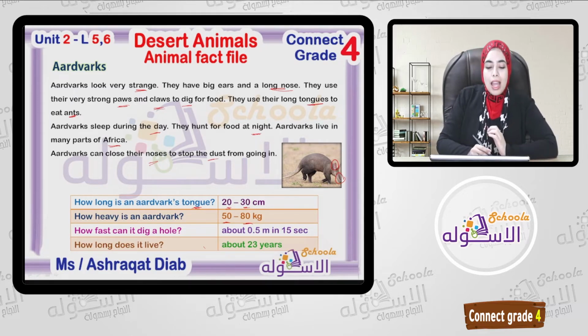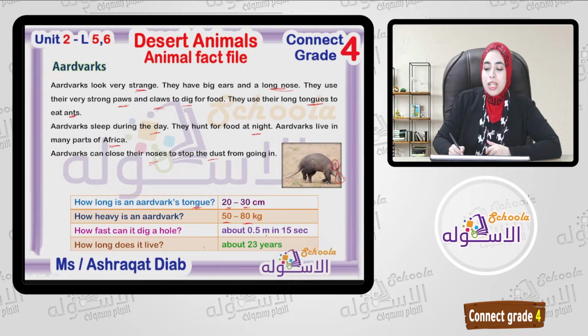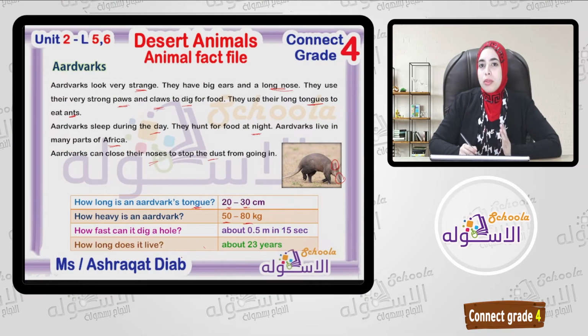Very good. How fast can it dig a hole? It's about half a meter in 15 seconds. Half a meter in 15 seconds. Of course, this is very fast. Okay? How long does it live? What about their age? They can live about 23 years.